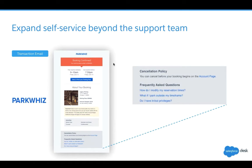So you can see here the booking's confirmed, but on the bottom of the email here, and this is a blown up version of it, you can see that they have the cancellation policy and they direct them to the account page, but they also have hyperlinks to the frequently asked questions about the bookings, hyperlinks directly to the article itself, bringing the customer to the self-service portal.